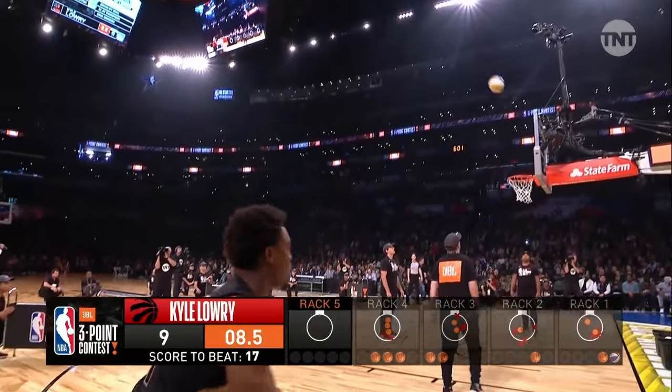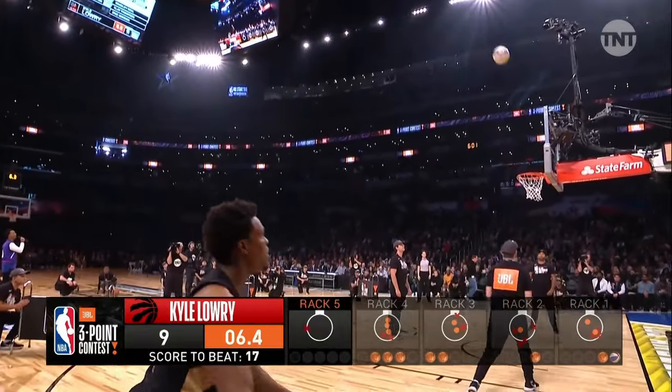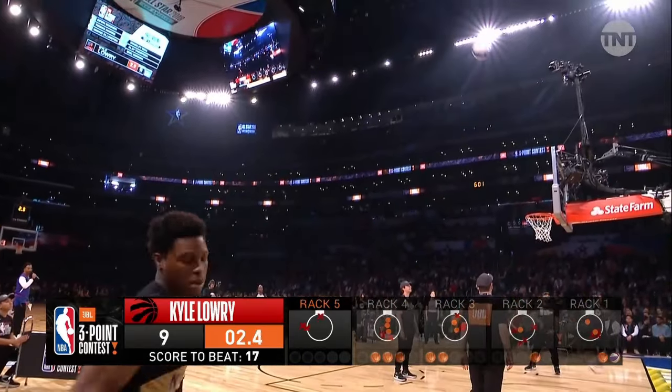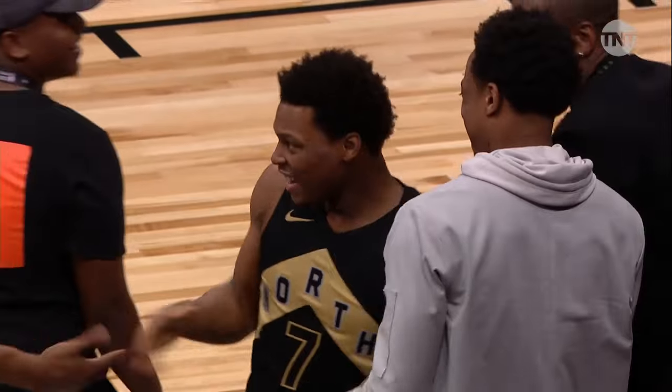Wow. But I just like the left corner because when you're raised, the 3-man runs down the left wing, the 2-guard runs down the right wing. Right. So that's why I thought it was, because I practiced that shot so much. That's crazy. Kyle is trying to finish off the money ball rack, but just gets to 11.